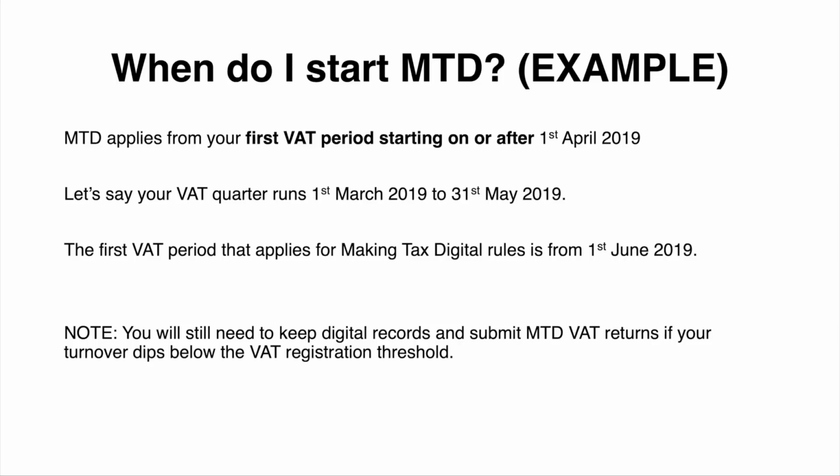So you will need to keep digital records and submit Making Tax Digital VAT returns if your turnover dips below the VAT registration threshold. So if you were over 85k when the Making Tax Digital for VAT came out, then you'll need to continue submitting the returns in that fashion, even if you go below the registration threshold.